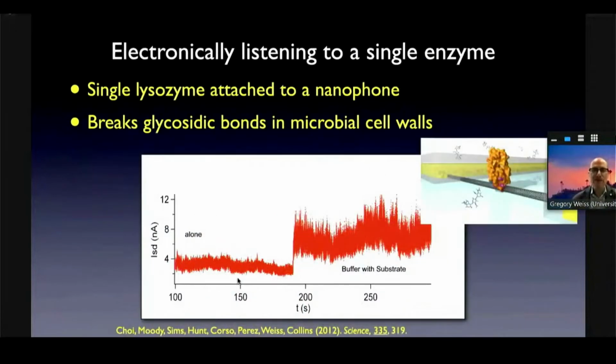Okay, so here's one of our first experiments. This is an enzyme that's a workhorse of biochemistry. It's one of the very first ones that we teach our students. This is an enzyme called lysozyme, and it was discovered by the great biochemist Alexander Fleming. It's in your tears and on your skin, and it's responsible for bursting the cell walls of bacteria that it encounters. So it's the first line of your immune defenses against microbial colonization.